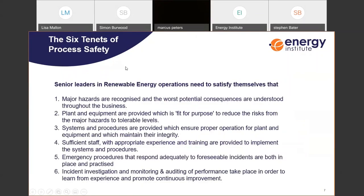So the six tenets of process safety along the lines of the framework are: senior leaders in renewable energy operations need to satisfy themselves that major accidents and hazards are recognized and the worst potential consequences are understood throughout the business. That's from the top to the bottom. Plant and equipment are provided which is fit for purpose, to reduce the risks from the major hazards to a tolerable level, as has just been presented.